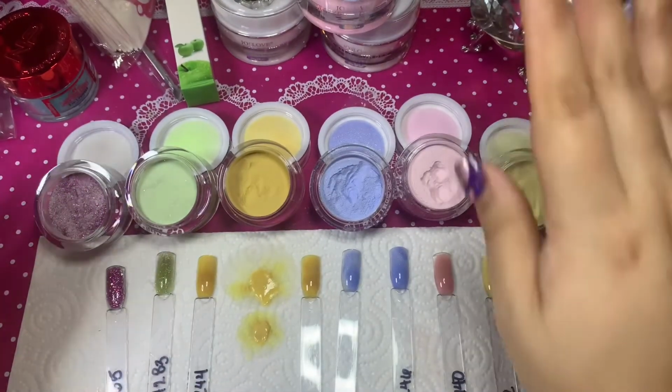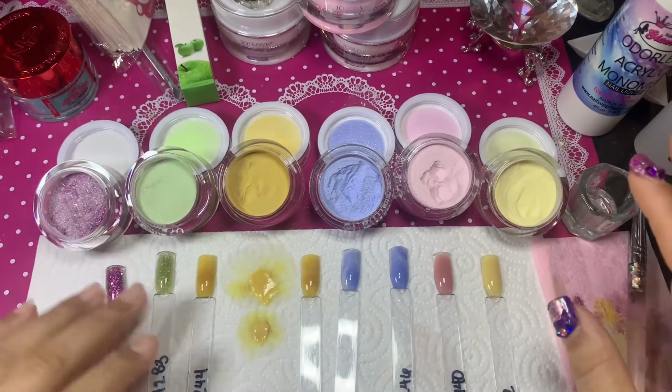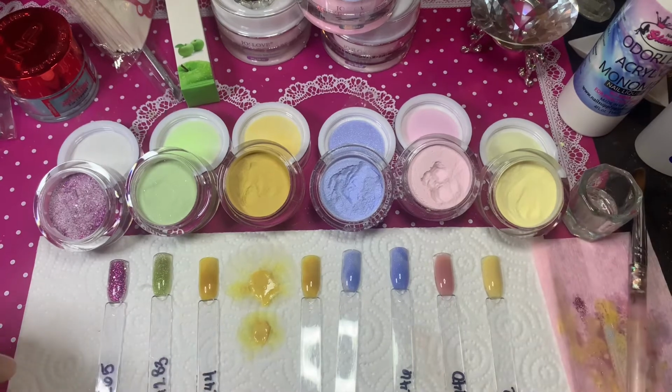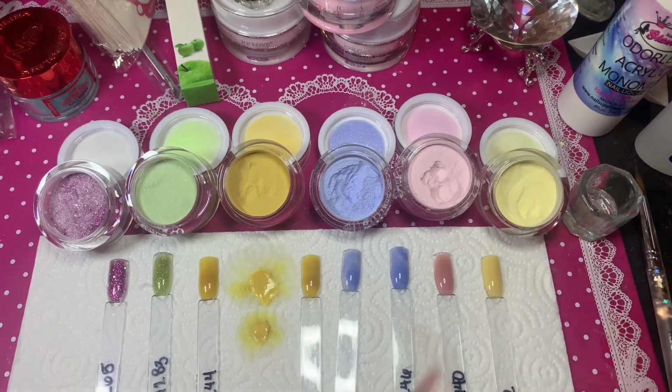So here I am, besties. I am debating myself, you know, what went wrong. I don't know, maybe it was the monomer. And I'm also debating here, should I recommend this product? Is it really worth it to recommend it? I do think it is worth it.